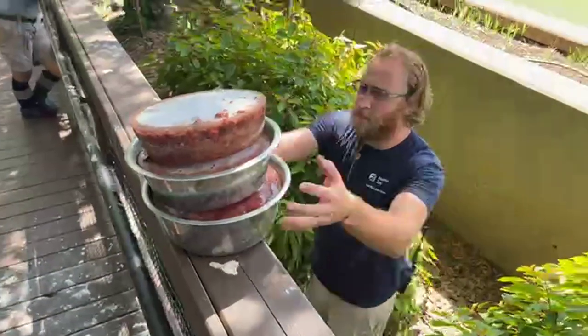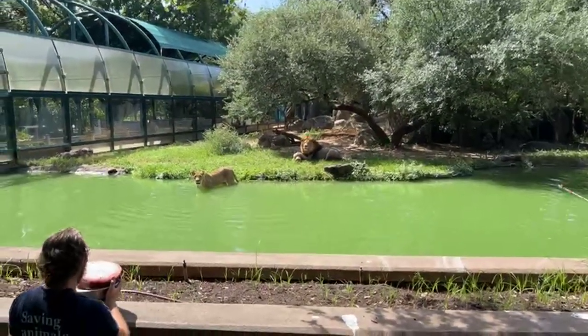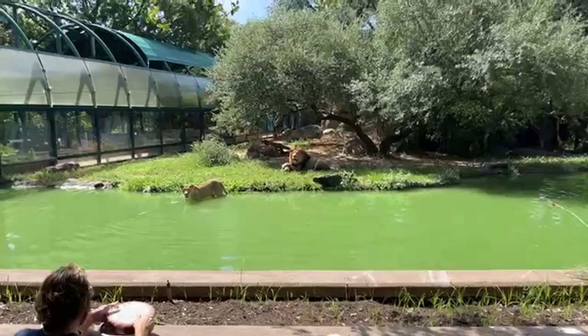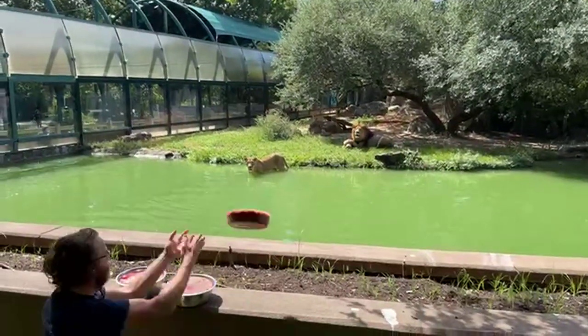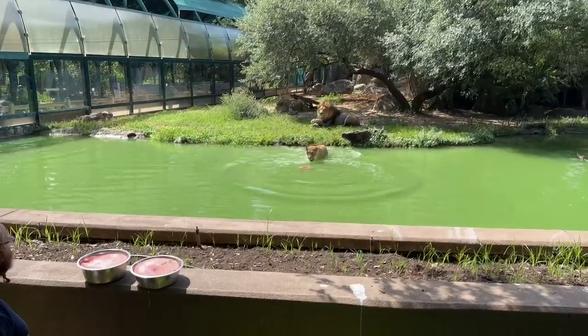As you can see, Uzima has not given up. She still really does want that ice treat, but we're going to see if we can get maybe a little bit more swimming. We can get Hasani back in the water for you guys. Oh, he may give up his toy for this.